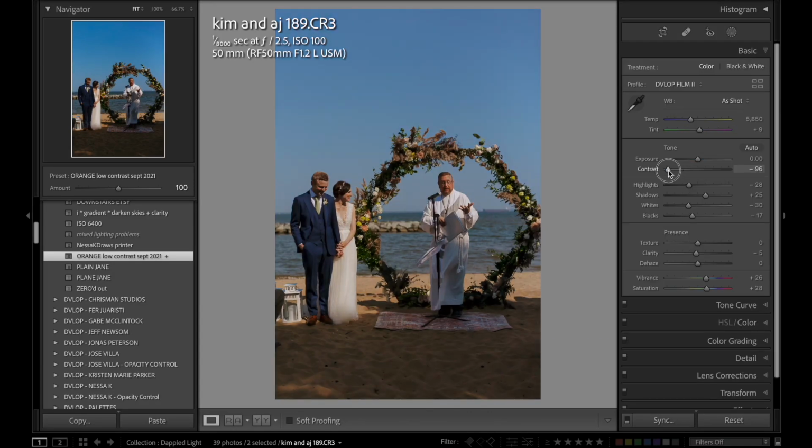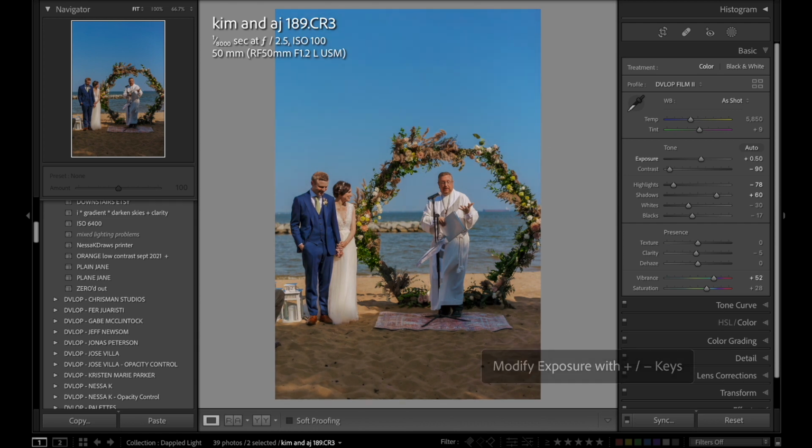I would take my contrast pretty much all the way down, highlights pretty much all the way down, shadows quite a bit up, and then I would bring up my vibrance, and there is a good chance that I would need to bring up the exposure, warm it up, add some green, maybe warm it up a little bit more, take down the highlights, shadows. This is roughly how I would tend to edit this.